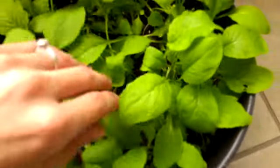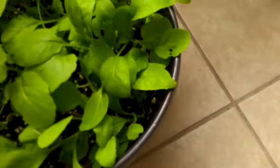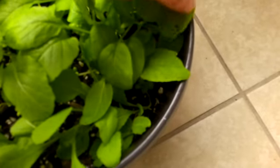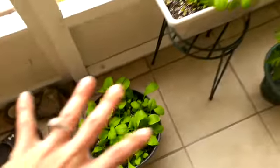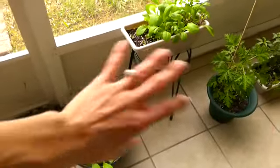But it's doing good. And I took this from outside in because you can see that the little caterpillars were starting to get to it. So I have to treat this tonight to make sure that if there is anything in here, I kill it off. And I want to bring you outside and give you a tour of what I'm doing out here.